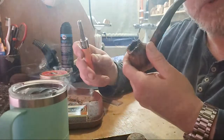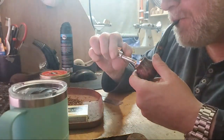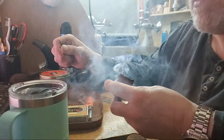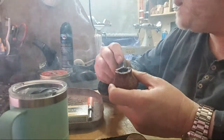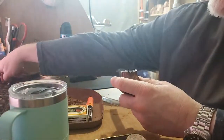That's the second light I'm putting to this pipe. And boring out the draft hole has something to do with that.